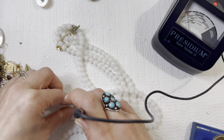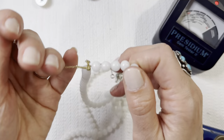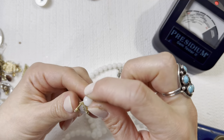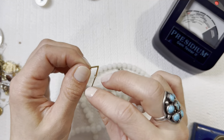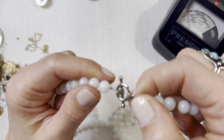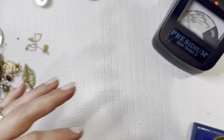Maybe it's like milk glass. I wonder if this is a milk glass type of necklace. I'm not sure. I do have milk glass faces. I love milk glass, but I'm not sure if I've seen it in jewelry before. I don't see why they couldn't make it into jewelry. But very milky color going on. Reading glass. And I don't see any other markings on here on the clasp or anything. So I'll do some research on this. You guys let me know what you think.